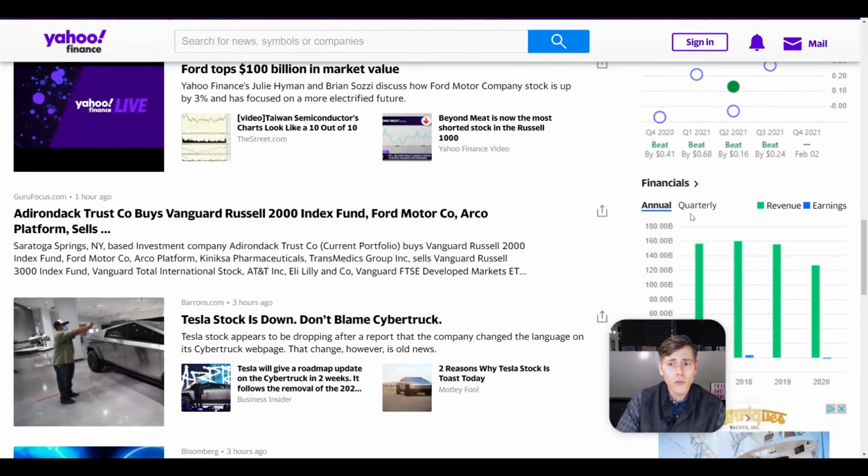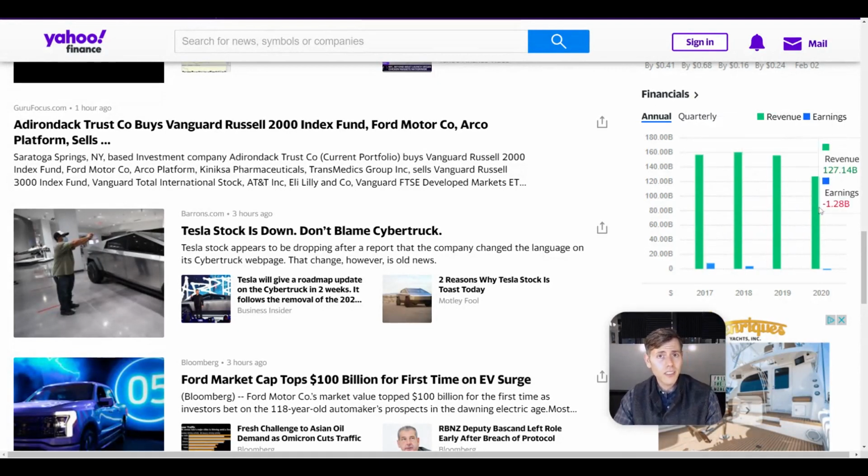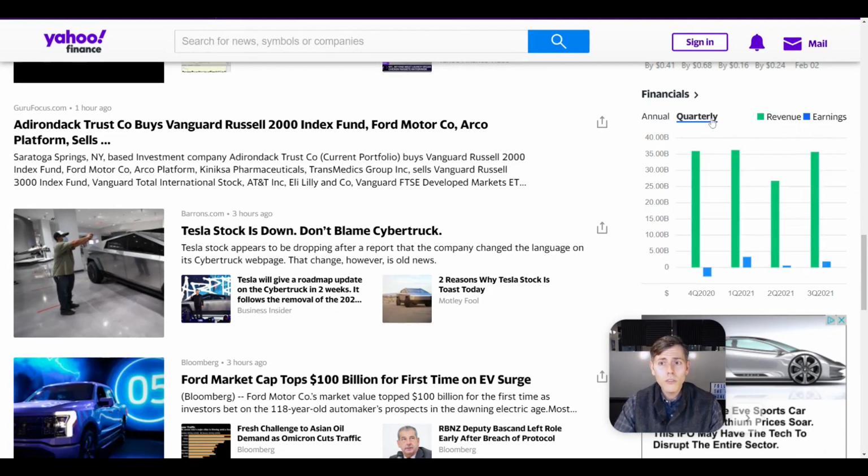And if you can go look over here at the annual revenue and the earnings, you can see the company used to be relatively profitable, right? That's the green lines, that's your revenue. Blue, that's your profits. And then recently, it looks like revenues have started to tail off. And I think that's part of this transition that they're doing, right? They're going into electric. They discontinued a bunch of vehicles that they were going to be making. But ultimately, they were planning for the future.